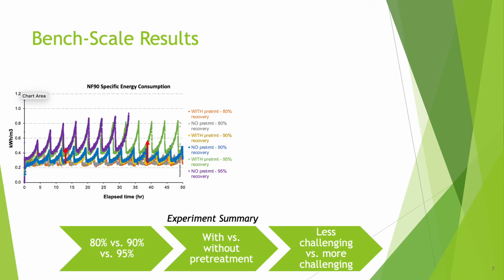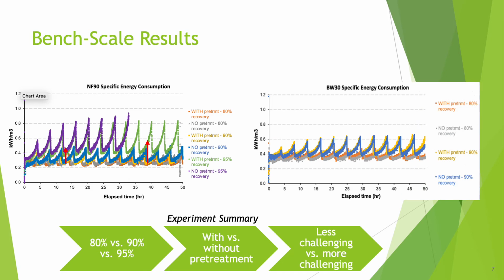However, looking at 95% recovery without pretreatment in purple, it didn't last a whole 50 hours because it reached max pressure, which tells us pretreatment is very important for NF90. On the right is BW30. Immediately you see NF90 resulted in better specific energy for 80 and 90% recoveries. Again, SEC appears to not be affected by pretreatment at 80 and 90% recovery.